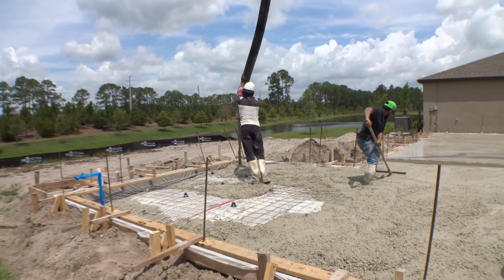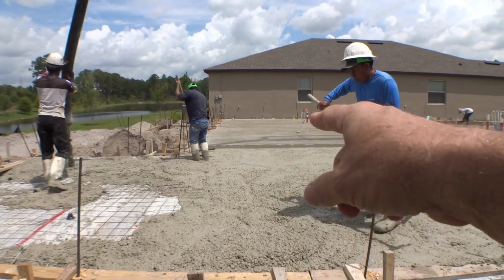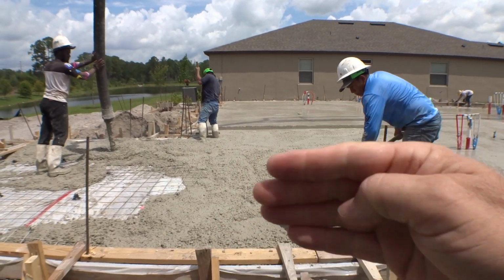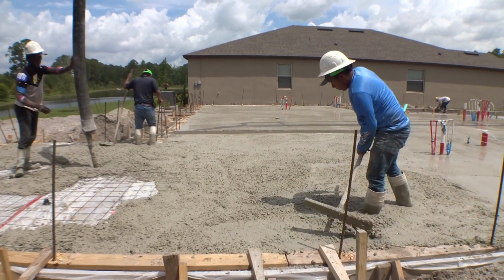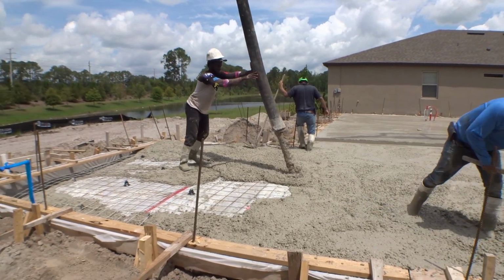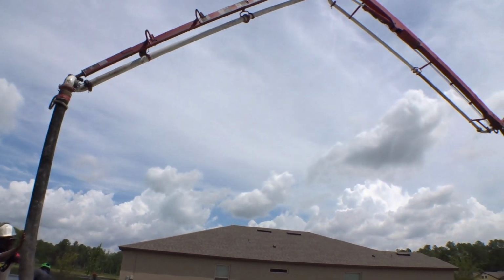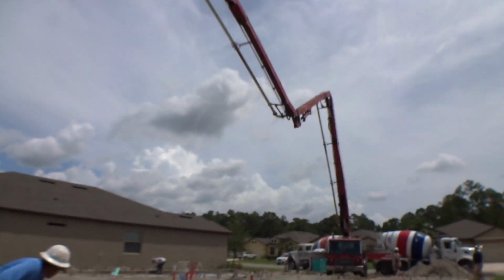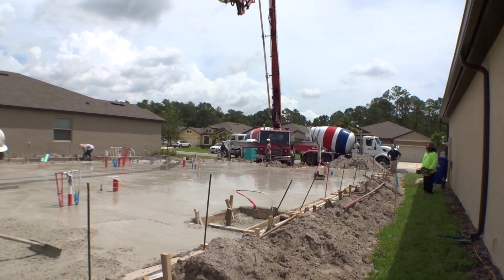Pretty cool, right? And then they're going to take that big trowel right there, that board, and they'll start shimmying it across the surface. That'll get the first level, if you will, what I call the rough level, after they get all this area done here. All right, very cool. And that's all coming out of that pump truck, where the concrete trucks are dumping into that pump truck, and that gentleman's controlling it right there. Very cool.